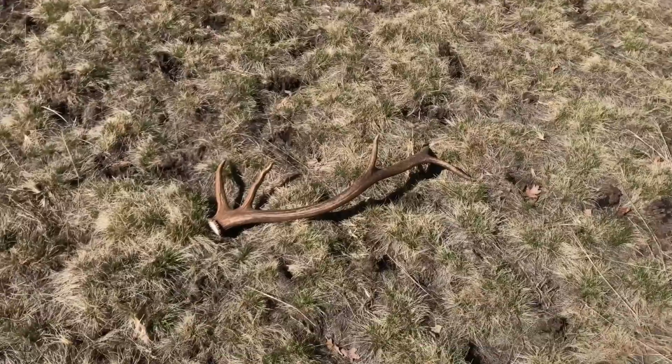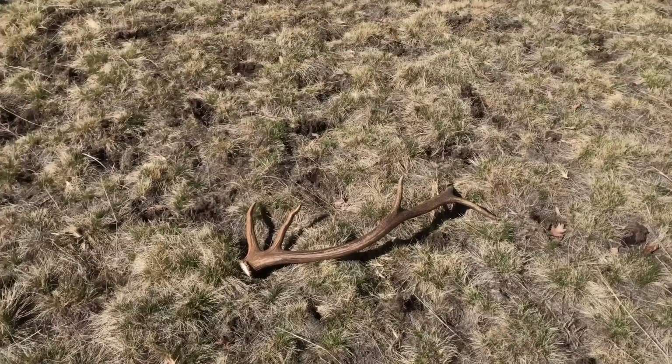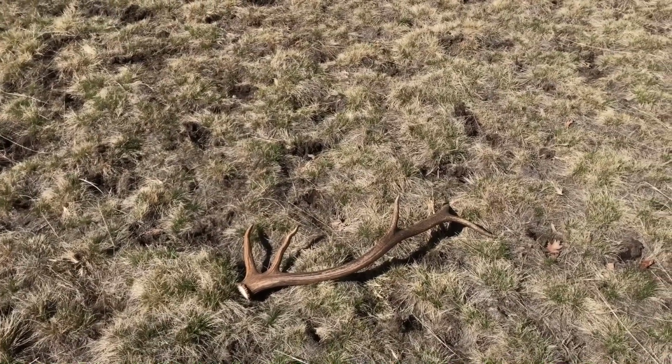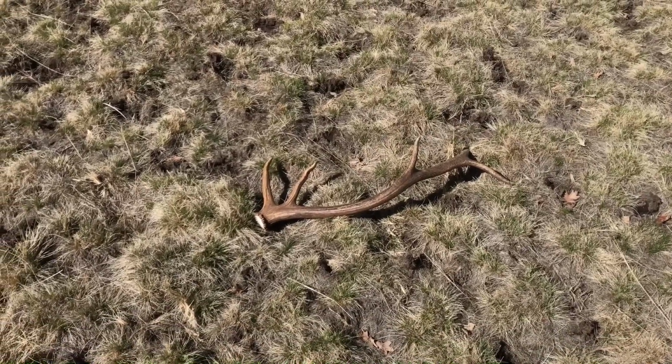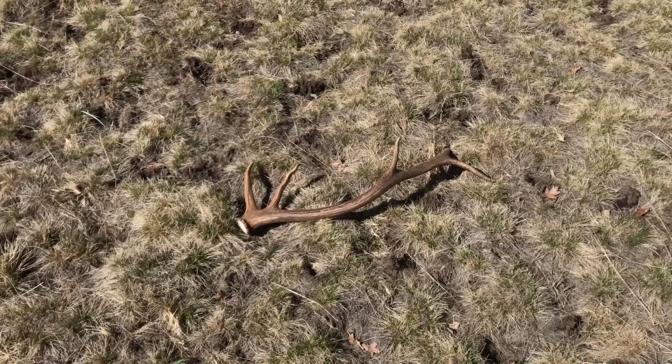It's a little 5-point. I'll have to loop around here and see if I can match them up and see what else is in here. But that's awesome. That means I'm the first one in here. Let me get some pictures. I'll get back with you.